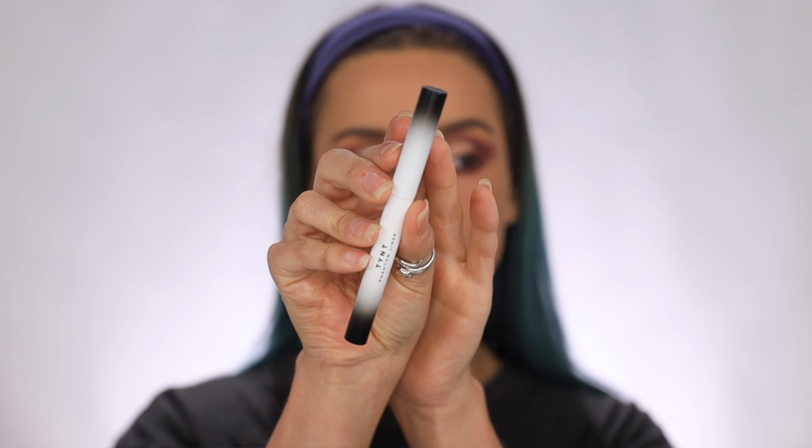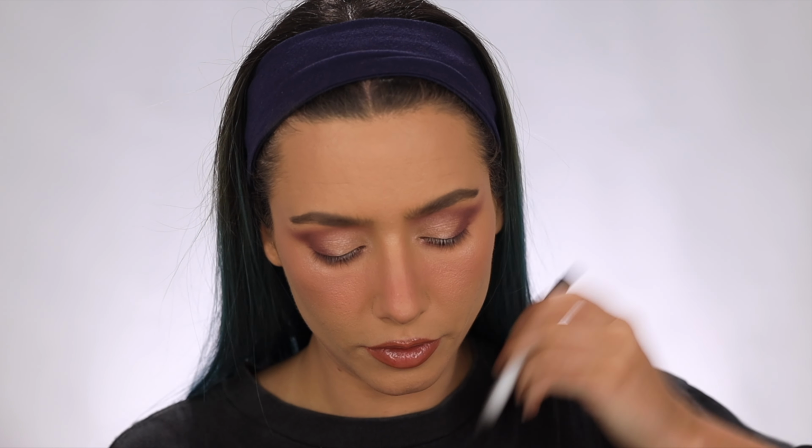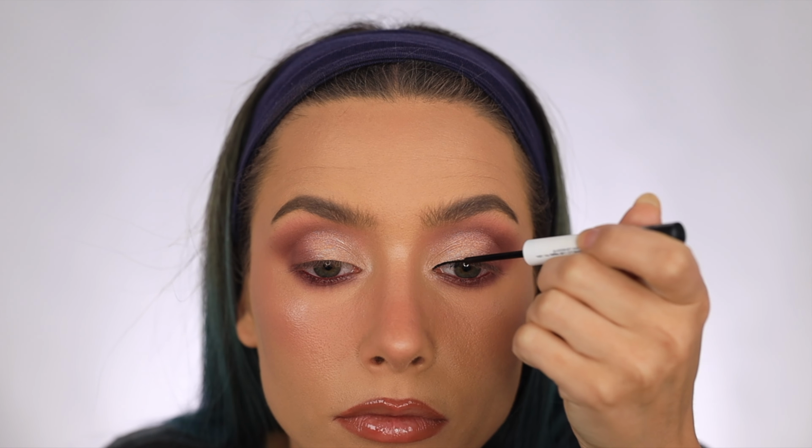So I just added a little bit more to the outer corners. I also put a cranberry eyeliner in my waterline. And then we're moving on to, I think this is just a black eyeliner. This is by TYNT. This is called the TYNT Phantom Liner. So it says to shake well before you use it. I don't typically like this style eyeliner. I like more of a marker.